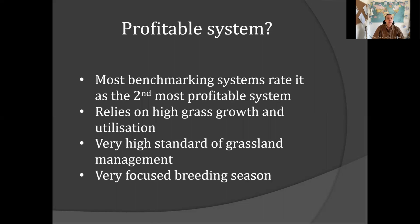Profitability-wise, is it the most profitable system? Well, here in the UK, most of the benchmarks rate it as the second most profitable after a high input, high output system. Although, as John Kelso pointed out, that's not very fair to the medium input, medium output system. And we discussed Oman, and how, at the end of the day, it's down to your milk requirement, the milk demand profile, the climate you're in, whether it's a very hot, inhospitable climate or a perfect temperate climate. And also the key is your management ability.